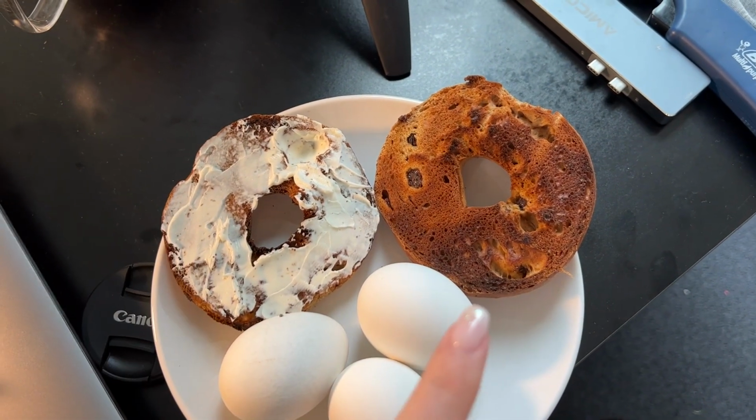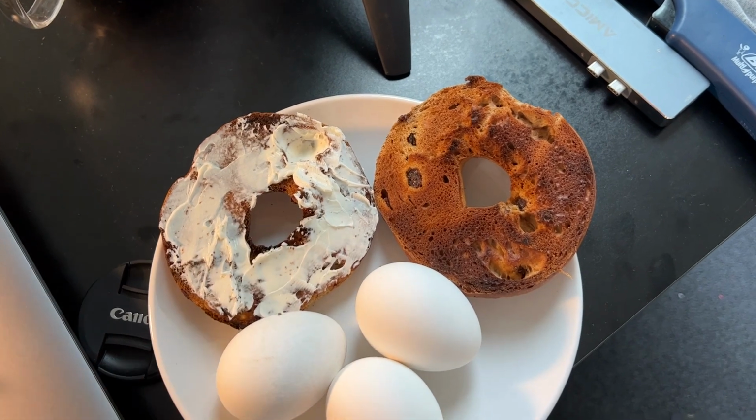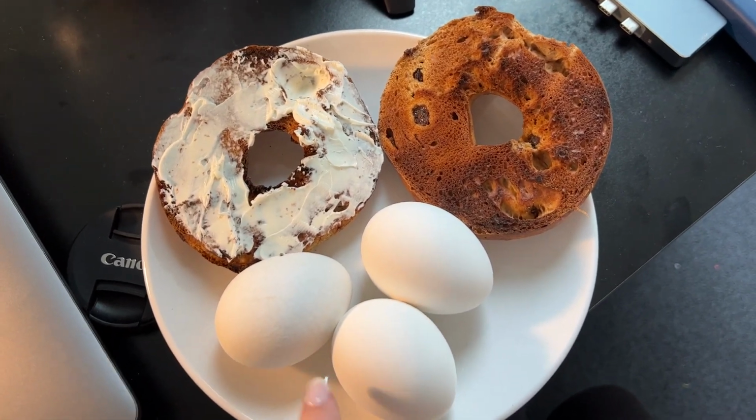Breakfast is all made. I did a bagel. One side has cream cheese, the other side is plain, and I'm gonna put them together. And then we've got 3 little hard-boiled eggs. I only eat the whites of hard-boiled eggs because I don't like the yolks, so I always have to make a few extra so I can really get all the protein that I need.